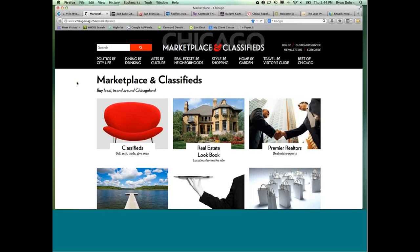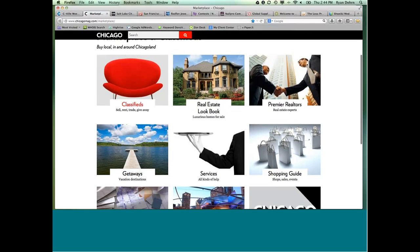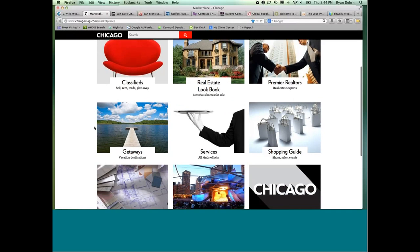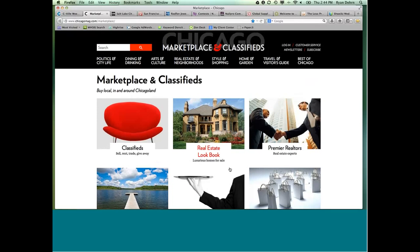Such a nice job. This is their marketplace and classified section. What they've done is really create an area for their users to go and find the premier information. So you come here and you can find classifieds. You can find real estate and realtors. You've got shopping guides, services, getaways. Guys, this format is beautiful. It's easy to find. It's eye-appealing. It's catchy. Almost every one of these areas is filled with advertisers. I mean, this is just reeking in a good way of revenue.